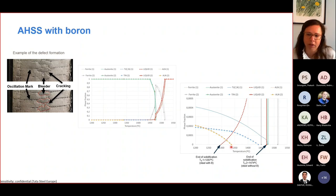However, be careful, because the amount of liquid you have at the last part is very little, so in some cases it's okay, but in other cases you have to be careful. This very little liquid phase could be present in between grains that are already solidified. Therefore, you could have cracking or even bleeding, like in the case of the photo, because those solidified grains are surrounded by a liquid film. Therefore, they do not have enough strength to hold, and they will bleed.